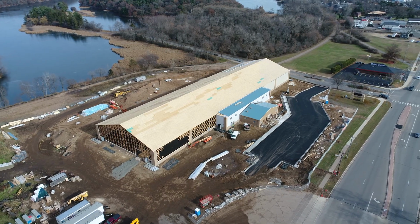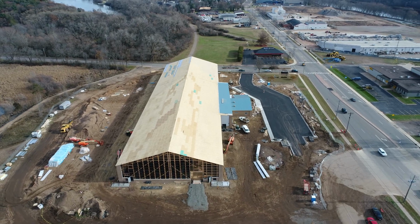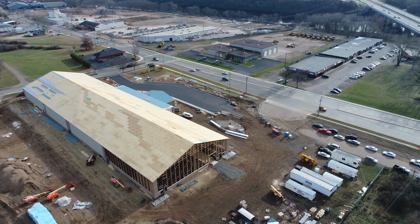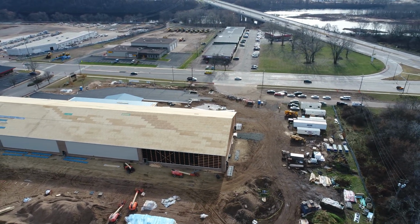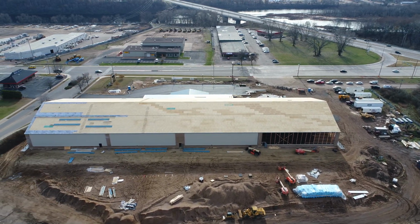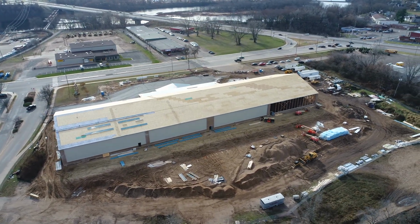So this is going to be a nice addition to the town. You know, we're kind of down in a university area there. And anytime you have something for people to do, that's a good thing because they aren't getting themselves in trouble. And we all need exercise, so hopefully they can get the roof on there before we get snow. We've had some snow already, but nothing that has really stayed. And that's the backside right there.